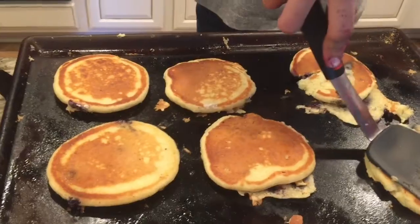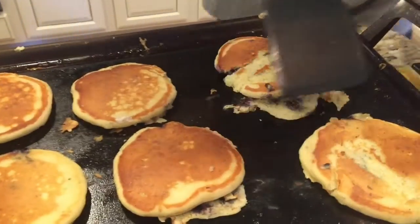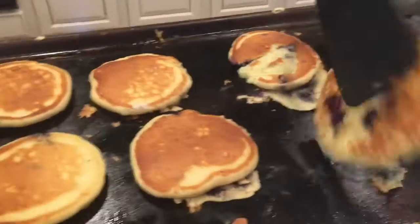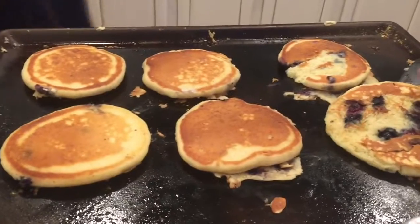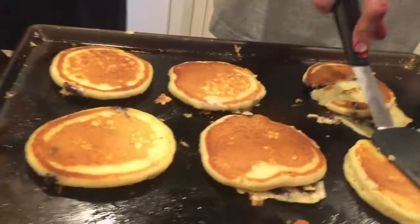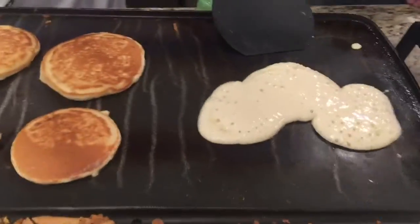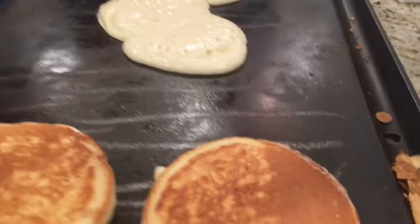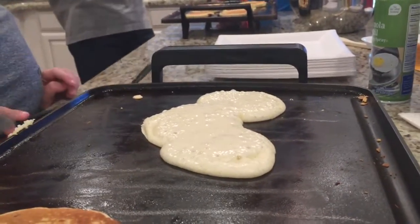Flip it over. Nope, a little more. It's still doughy. It still looks so gross. You don't want to talk crap about your pancakes. Those look good. They look delicious. No, we literally just put those on. It's going to be a hard competition. Those ones are looking pretty done.